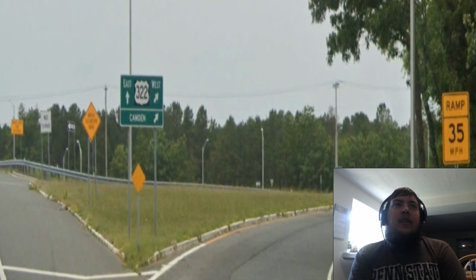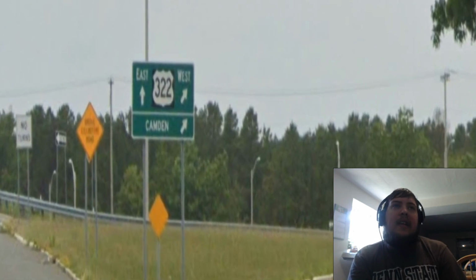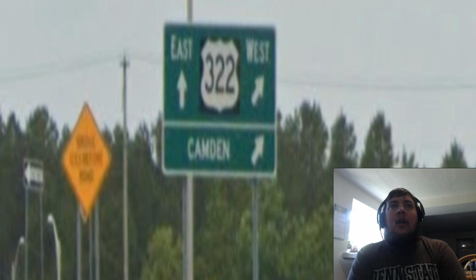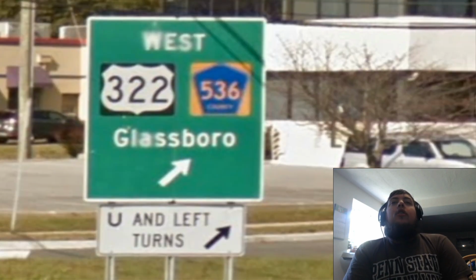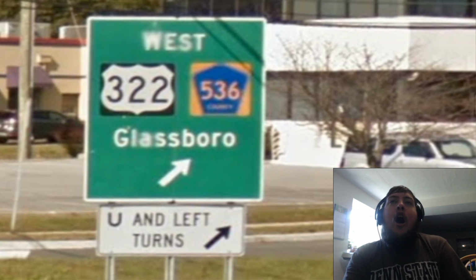And once again, we can see that we are signed west for Camden. Ugh. And then we meet New Jersey Route 42 once again, and this is the route that will take you to Camden, and we are signed for Glassboro. No.